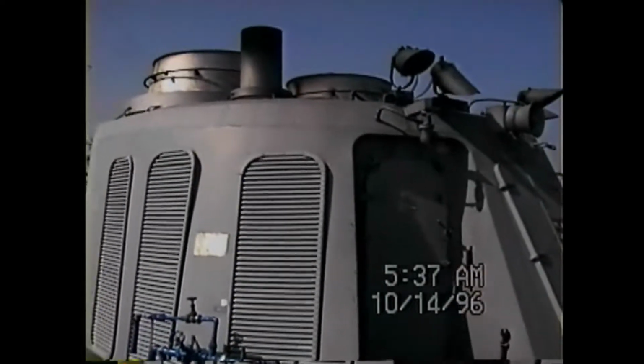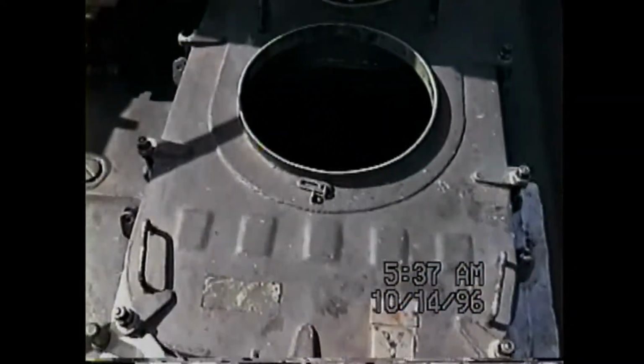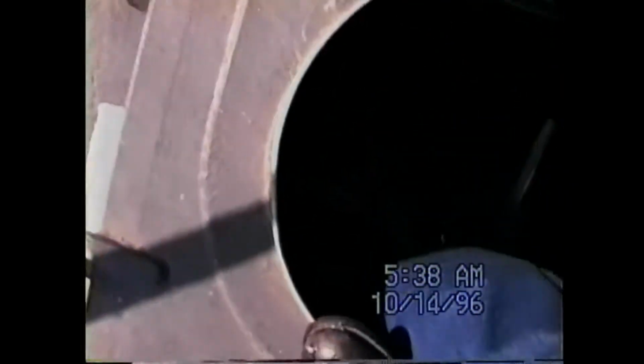Alright, we're going to stop for now while I go down below, and I'm going to show you guys the rest of the ship, our spaces. This right here is what's called a scuttle. You see my feet? The camera strap's in the way, and the camera cap's in the way. Okay? That's how we go down. We put our hand here, camera strap's in the way again. Step. That's how we go down.